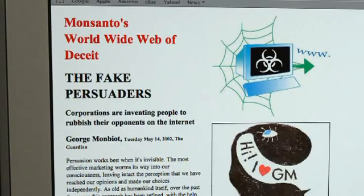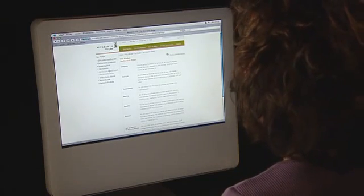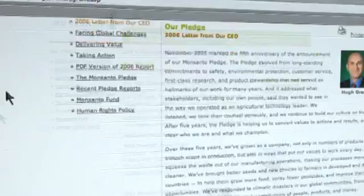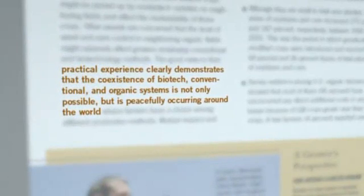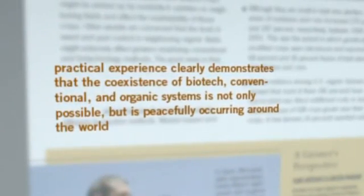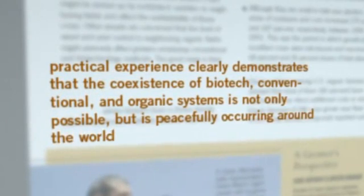Jonathan Matthews' accusations were covered in the British press, but Monsanto chose to ignore them. As it continues its unrelenting rise, the company defends its vision of a transgenic world that will resolve the problems of famine and the environment in perfect harmony. Practical experience clearly demonstrates that the coexistence of biotech, conventional, and organic systems is not only possible, but is peacefully occurring around the world.